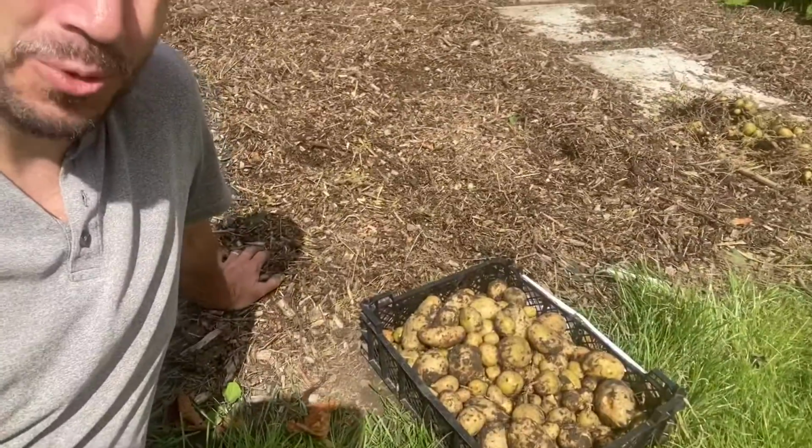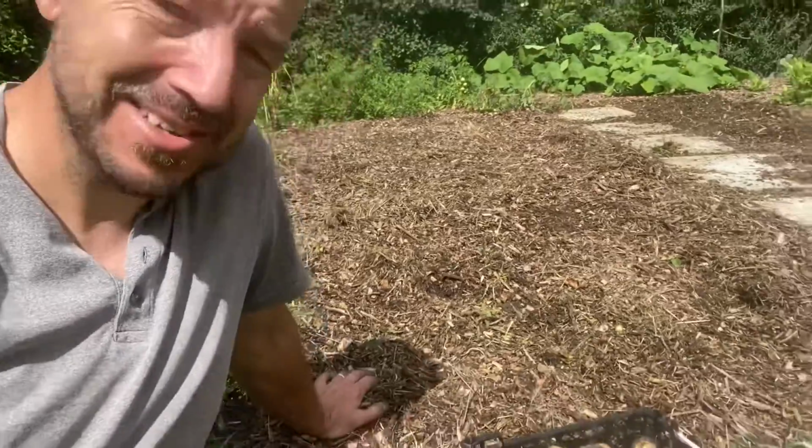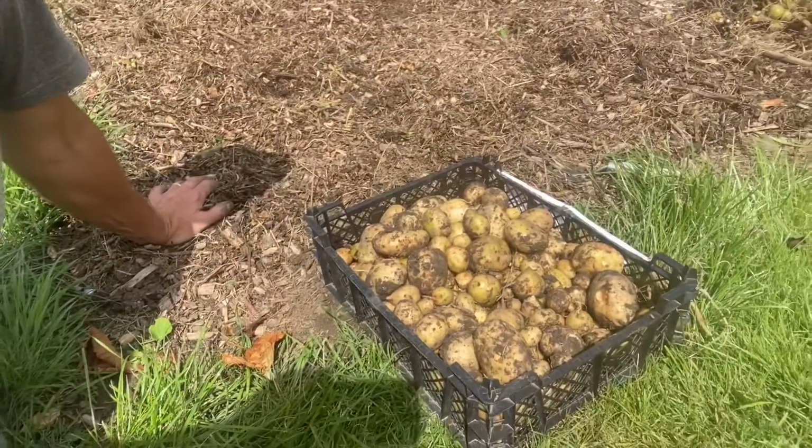So I've harvested all the potatoes, and it turns out it was an abject disaster. This is just yet another in the catalogue of disasters I've had this year with my annual vegetable bed. This is literally all the potatoes I've been able to get out of this whole space, and it's just a pathetic amount now.